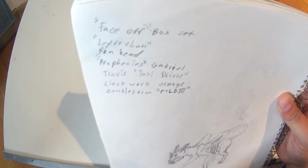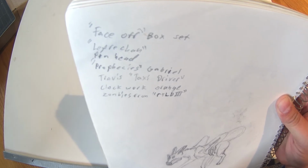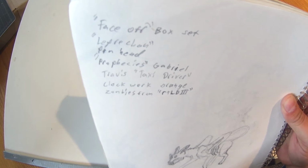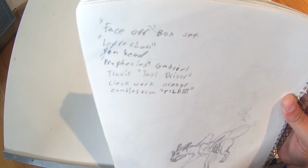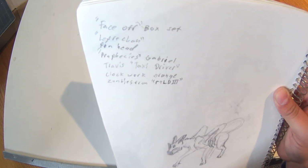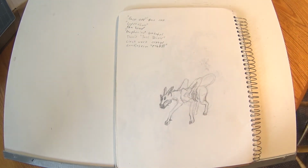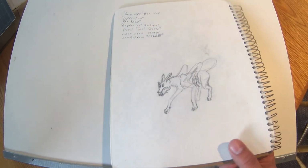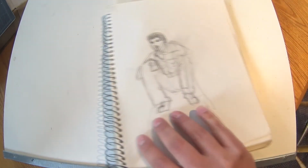Travis from Taxi Driver. I'm pretty sure they've made a figure of him at some point. He's a really cool design. By the end of that movie, he's pretty badass. Alex from Clockwork Orange, obviously. I'm sure there's been lots of figures of that since then. And the zombies from Return of the Living Dead 3. I'm not exactly sure. That might be the chick with glass embedded in her forehead or whatever, that I've drawn other pictures of. But yeah, that would be really cool.